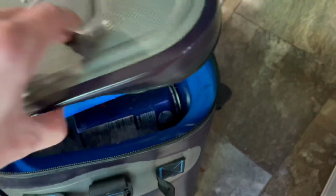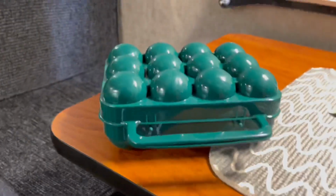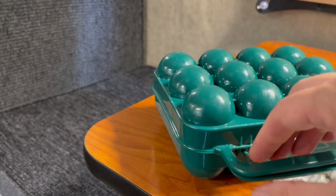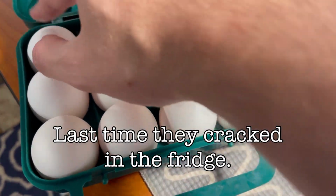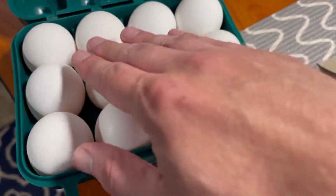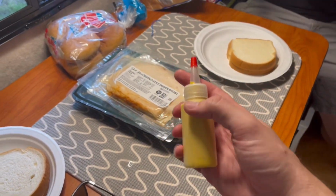This time I packed the eggs on top of this stuff to see if they stay put, seeing if we have any cracked eggs. They all look like they survived this road trip, because eggs are expensive now. Bought this at Dollar General for $1, and I filled it up with mustard from home instead of bringing the entire thing.